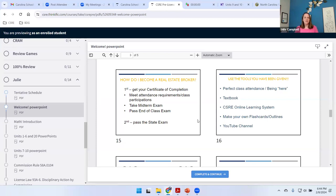Now, please, let's talk about this. Does that say pass the midterm? No, that says take the midterm. What I'm telling you is for you to get credit for the midterm, you've got to try it. You've got to try. I've got to have a completed midterm for you guys in order for you to be eligible for the end of class exam.